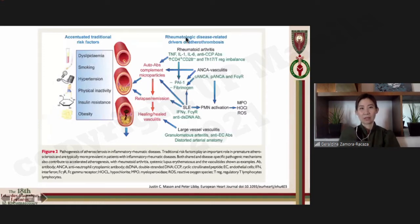And note that although rheumatoid arthritis and lupus predispose to premature atherosclerosis, the pathogenic mechanisms differ. While TNF alpha, IL-1, and IL-6 play a central role in RA pathogenesis, type 1 interferons predominate in SLE.